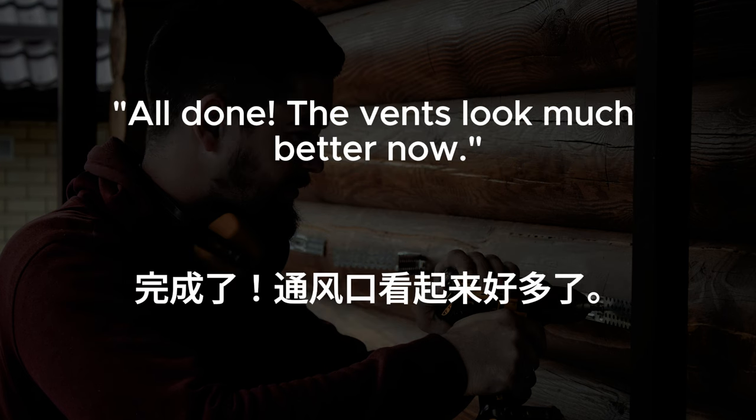All done. The vents look much better now.